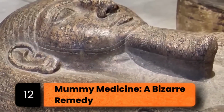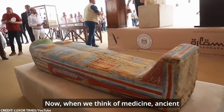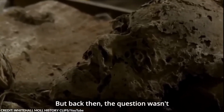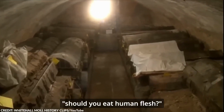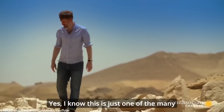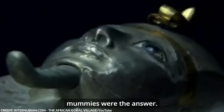Number 12. Mummy medicine, a bizarre remedy. Now, when we think of medicine, ancient mummies aren't exactly the first thing that comes to mind, right? But back then, the question wasn't should you eat human flesh, but rather, what sort of flesh should you eat? Yes, I know this is just one of the many weird periods in history. Initially, Egyptian mummies were the answer.